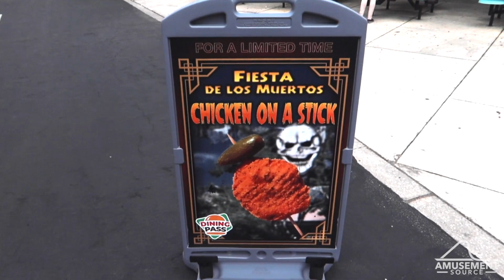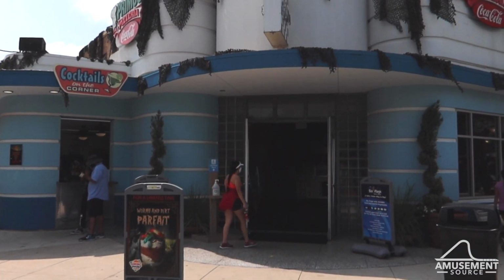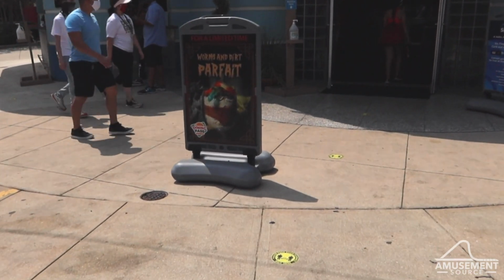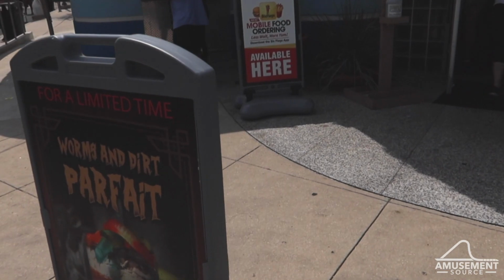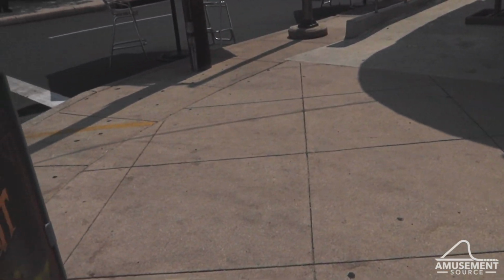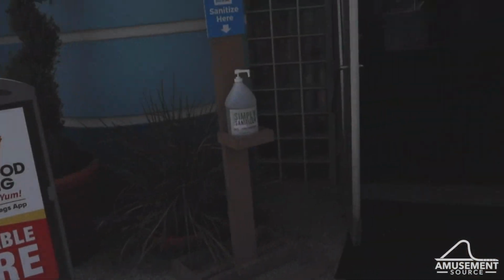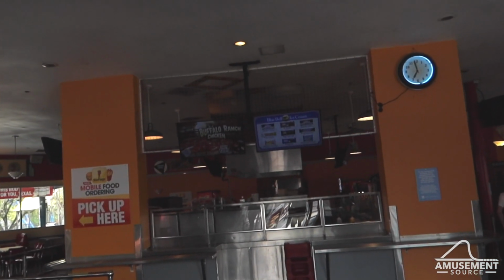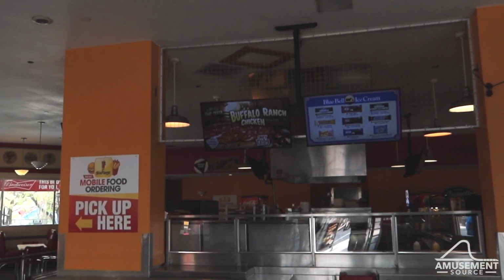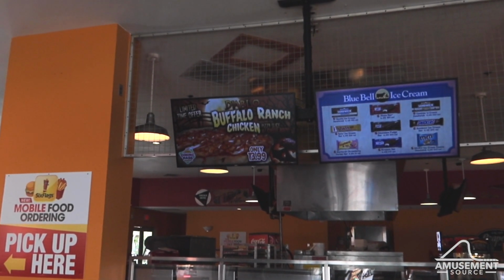And as we continue our brief specialty food tour, here at Primo's Pizzeria in Rockville is another place you can get this worms and dirt parfait. And there should be something on the other side of the sign. Nope, just worms and dirt parfait, but you should also be able to get a buffalo pizza here. So there it goes, Buffalo Ranch Pizza, $13.99 on the dining pass. So that is another option, and it comes with cheese bread.